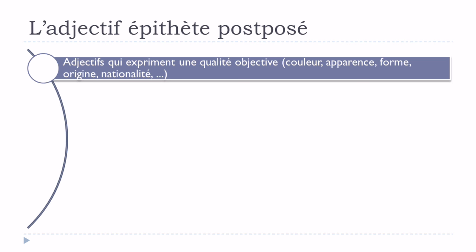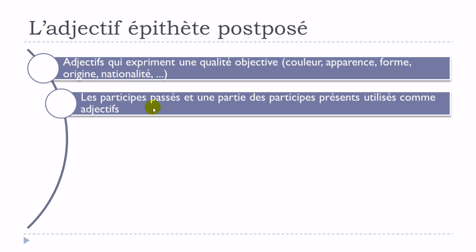Okay, so the second category, we are talking about les participes passés. We've been seeing that previously. Participes passés, in English past participles, and then les participes présents, present participles. Normally, les participes passés, remember, we use them when we construct these compound tenses. But these participles, the past and the present, not all of them, but some of them can be used as adjectives. And in these cases, you will put them after your noun.